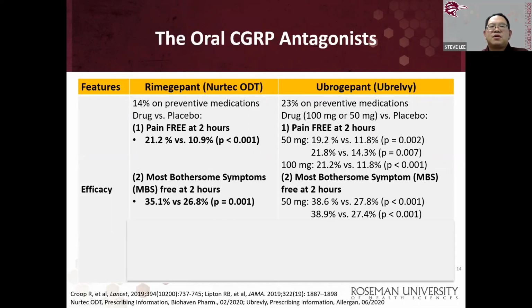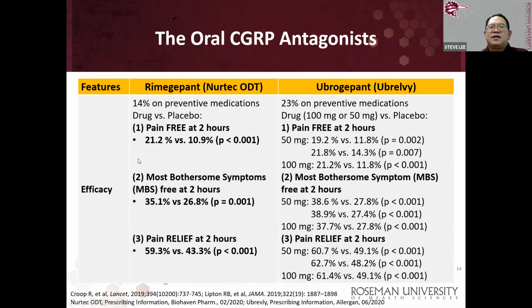And then the second endpoint, which is also commonly investigated, is freedom from the most bothersome symptom at 2 hours. In this case, we're looking at about 35% for rimegepant, and for ubrogepant, the numbers are comparable. And then lastly, it is possible that patients who have received the medication may not be pain-free, but they have pain relief, so the pain is not as severe. In that case, what are we looking at? As you can see here, we got about 60% versus 43% in the case of rimegepant, and the numbers are, again, quite comparable with ubrogepant. So overall, these drugs seem to be effective, and the adverse effects don't seem terrible. So it's probably safe to say these are safe and effective options.